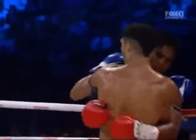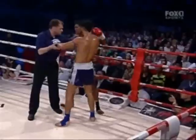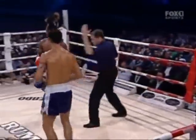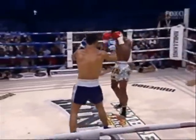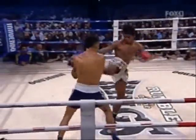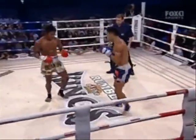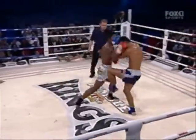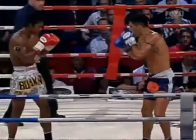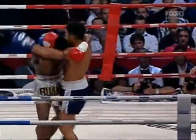Nice left hand, stinging again up the centre corridor from Giorgio Petrosyan. Buakaw cracks away to the left rib cage again. Front kick, deep kick to the midsection. Petrosyan returns the favour. Outside thigh kick from Buakaw. Catches the kicking leg, can't keep a hold of it.